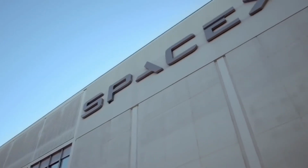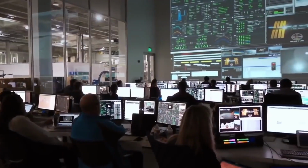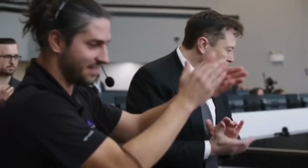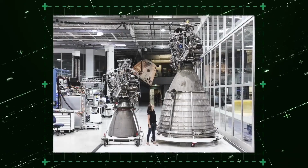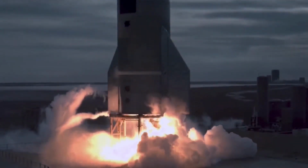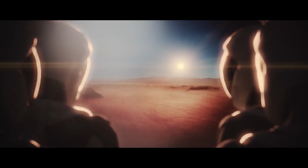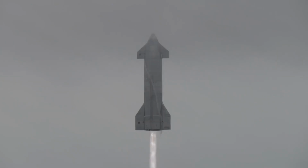SpaceX impressively develops and manufactures these rocket engines in-house. That gives SpaceX immense flexibility to test, fail, tweak, and repeat quickly. It is the lean startup mantra applied to rocket engineering. I know, crazy, right? Who would have imagined we'd apply agile development to rockets? Supply chain awesomeness aside, the Raptor engines have a huge responsibility. They will one day power the SpaceX Starship to Mars, so yeah, these engines need to be sturdy and reliable at the very least.